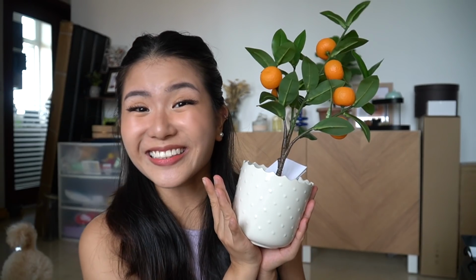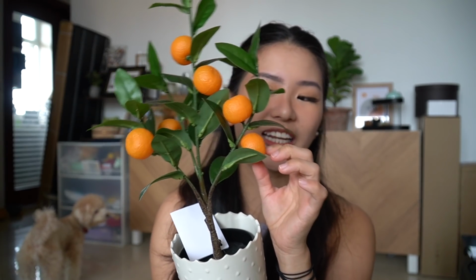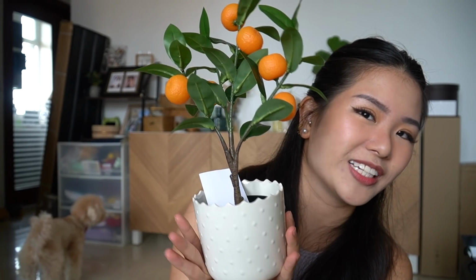I also was looking for a suitable planter for this particular plant, so I was just going around putting them into the different planters. Isn't it so cute? I think it's so cute. I don't think it has to be a Chinese New Year thing. I think that it could just be a nice piece of decor. I love how stately it is, and I love the little clementines, and it's just really adorable.